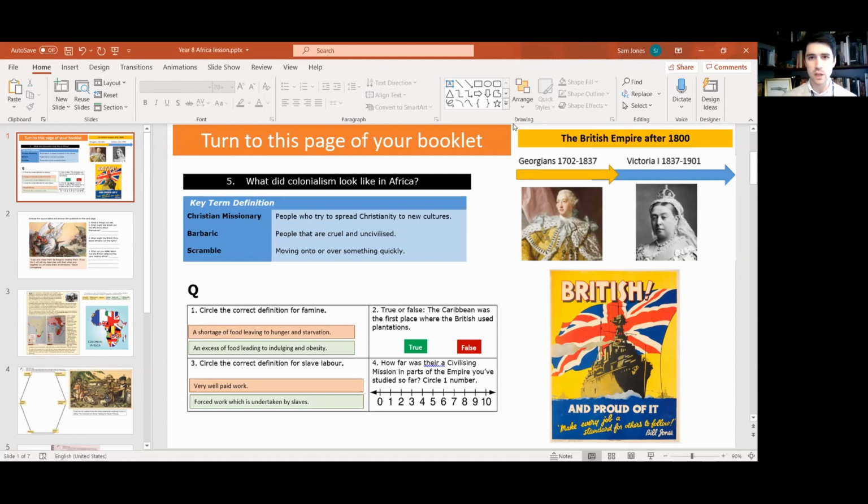Now, you also are going to want to go at the start of the lesson onto Microsoft Teams. So you'll have far fewer teams than this. You're going to click on the Year 8 one on your Teams tab, which is on the side.